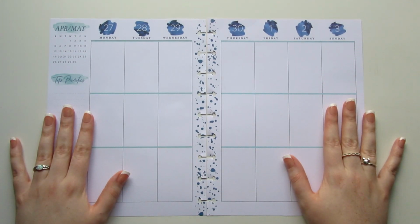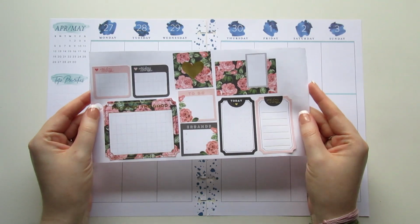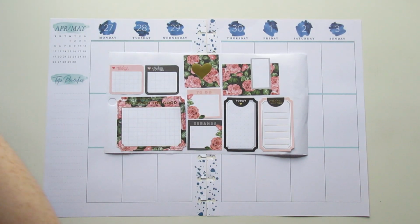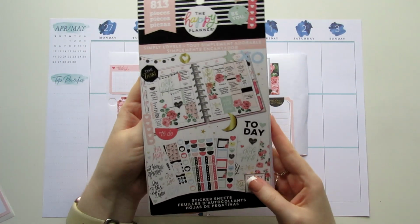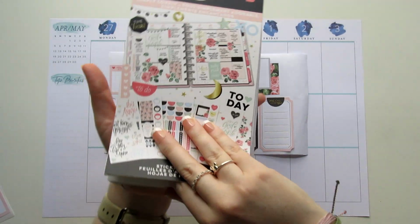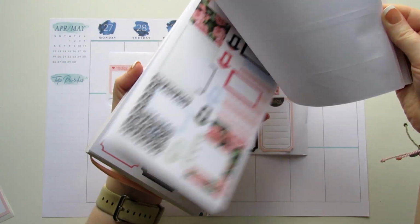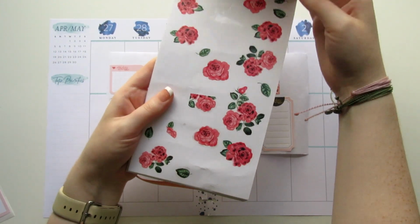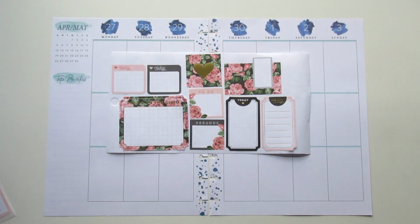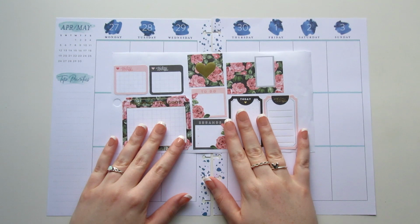So for my spread this week, I am using the Simply Lovely stickers. The Simply Lovely book is this one right here, and it has some really fun pastel colors and really just beautiful rose gold and things like that in it. So I'm going to be using these roses right here as the inspiration. Without further ado, let's get into the plan with me.